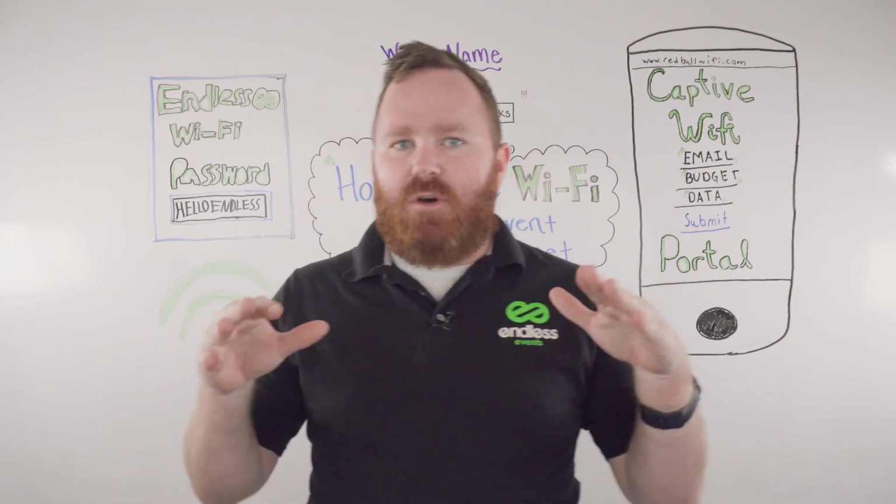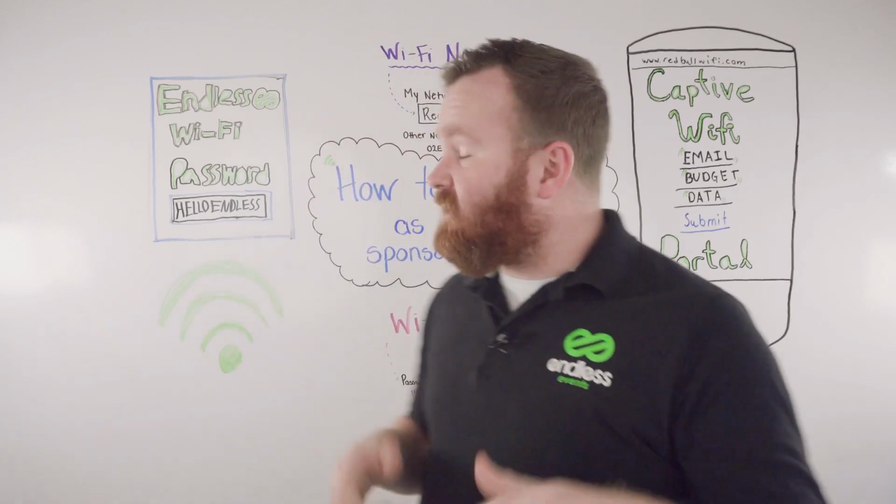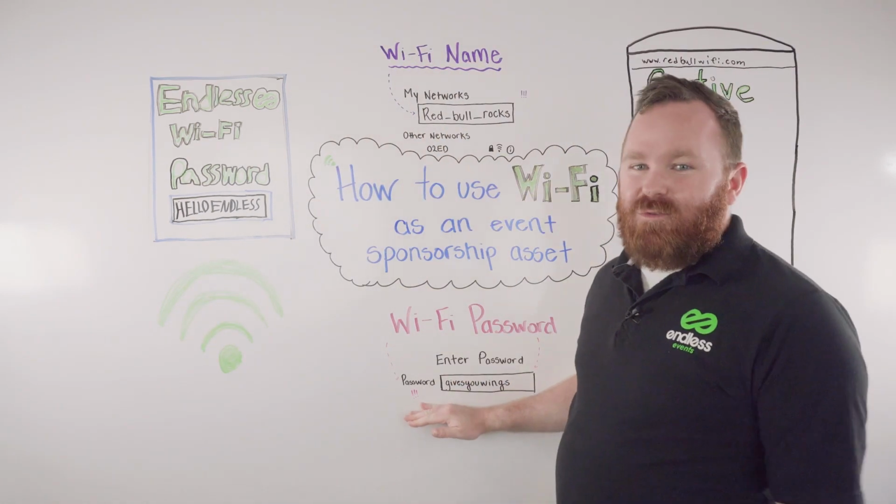That should take absolutely no time. A network engineer can do that in a snap. Super duper easy. Well, then there's the next thing, the password.